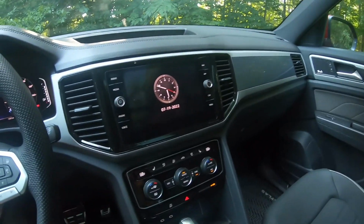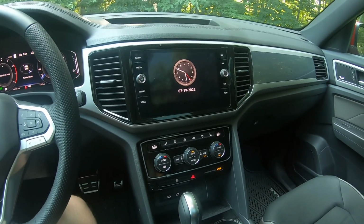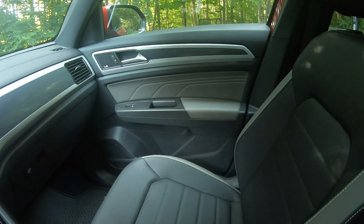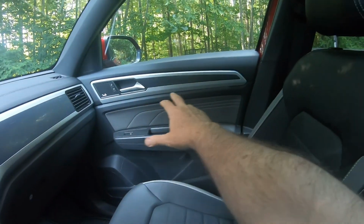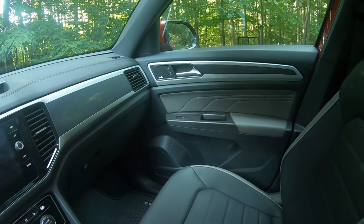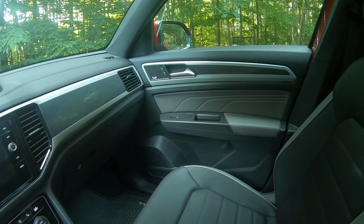And as I have said before, the big thing about the whole Atlas family, which consists of the Atlas and the Atlas Cross Sport, is room. And especially side to side. Look at how far away that door is. I don't even know if I can reach it. I reach out for it. I can't even reach it. It's really roomy in here, folks. I really love that aspect of this vehicle, and it doesn't do bad in any other category, really.